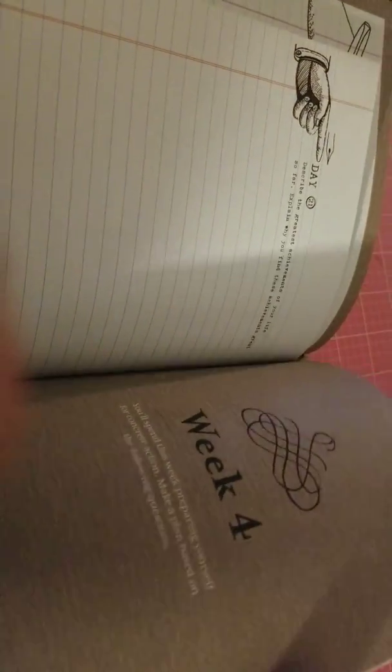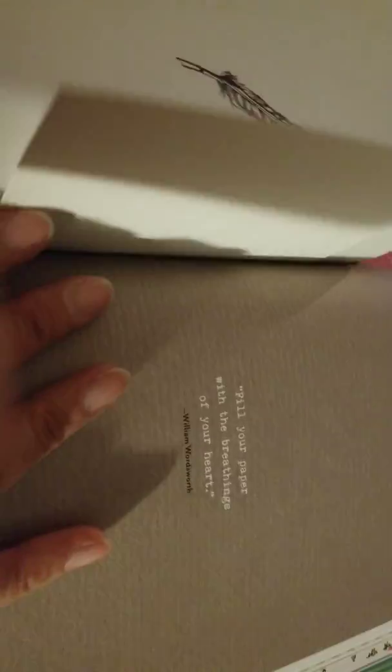Alright, and then you have week 2, week 3, and so on. So I think that's a pretty good idea. So I'm just going to scan through real quick. Week 4, and then that's the end. And you have some more poems here. Another reading material. Wherever you go, there you are.